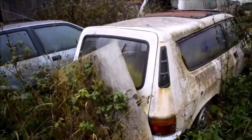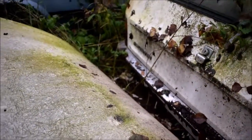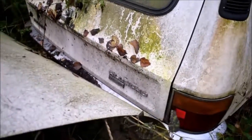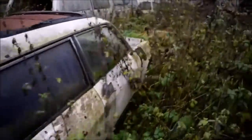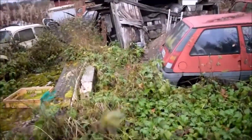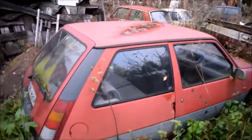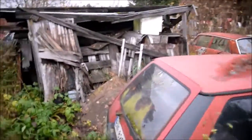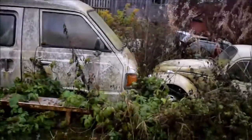What car is this? Austin Allegro. Nice. This guy collected lots of British cars. I see. Renault 5 with hot tires. I think that's a bit rare too, at least in Finland.